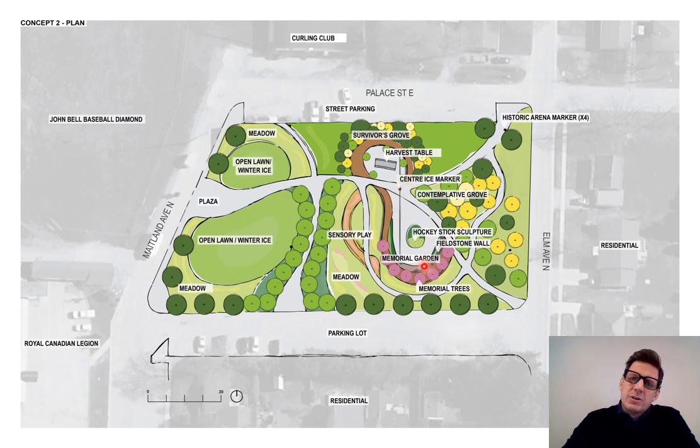Here you see the memorial garden, and within this space we're suggesting a sculptural element that we refer to as a hockey stick sculpture. So there'd be 8 hockey sticks coming out vertically of a garden space. This space is enclosed by a berm, a fairly simple small earthwork that embraces that area. And then across the other side, this is center ice here, so reflected on the other side is an area that we're referring to as the Survivors Grove.